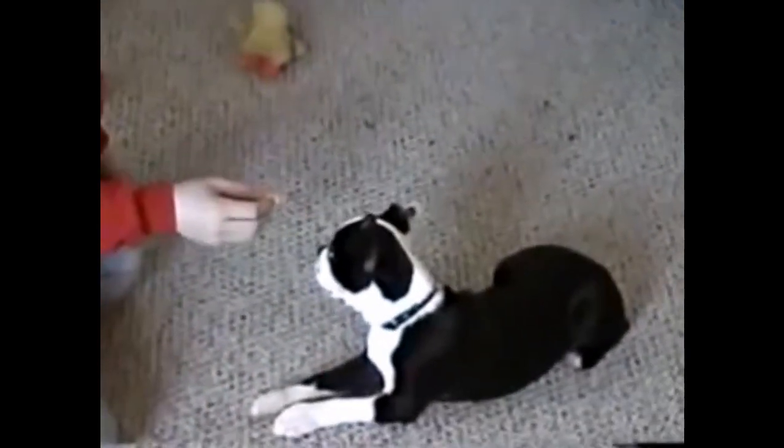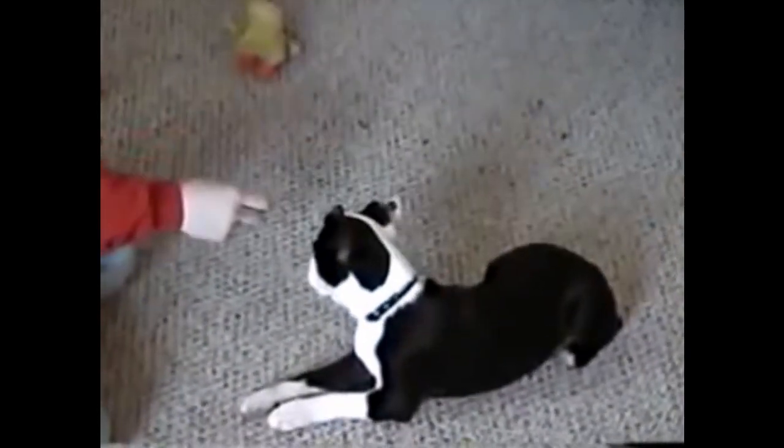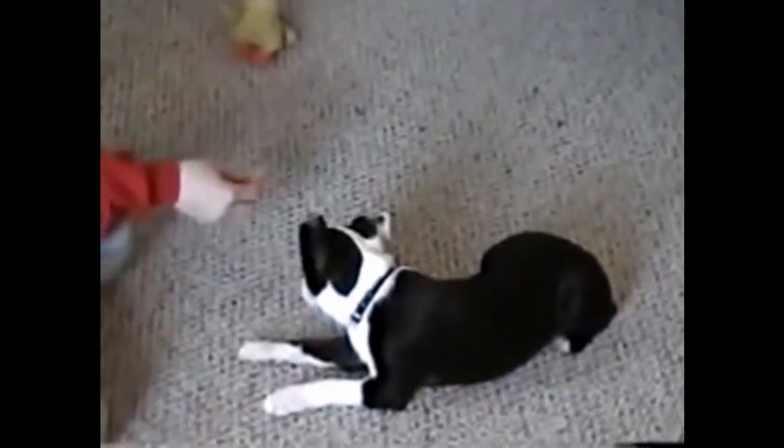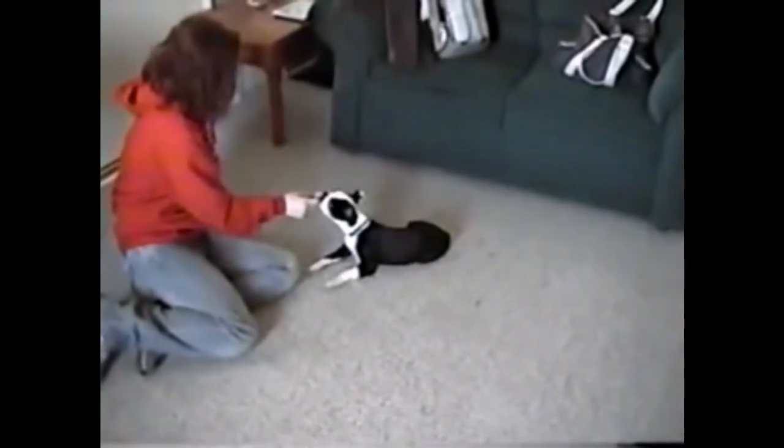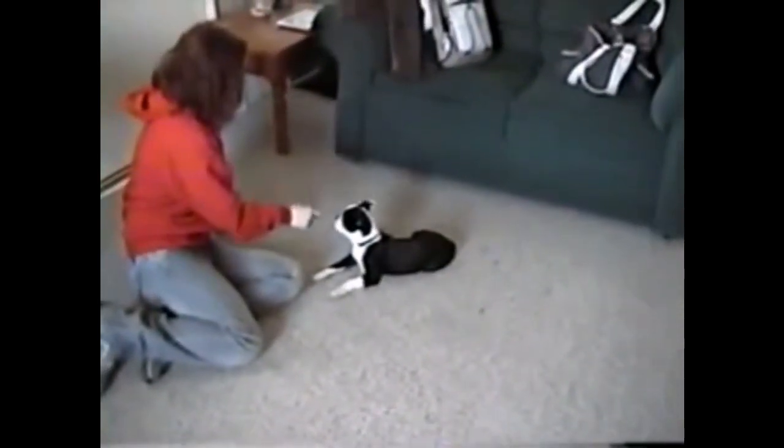Day 2, trial 1. Sit, shake, lay down, roll over, roll over, roll over.